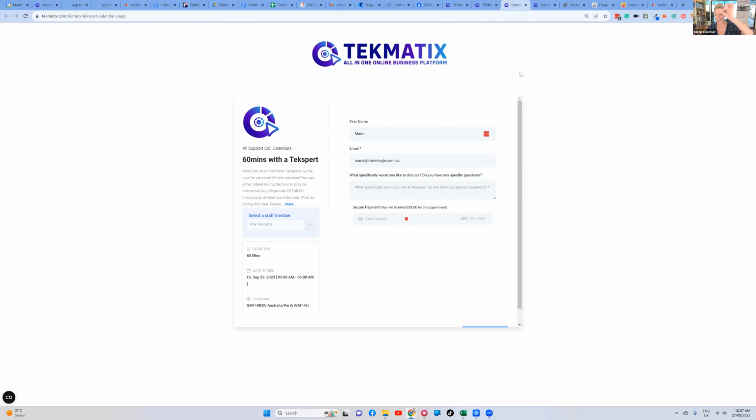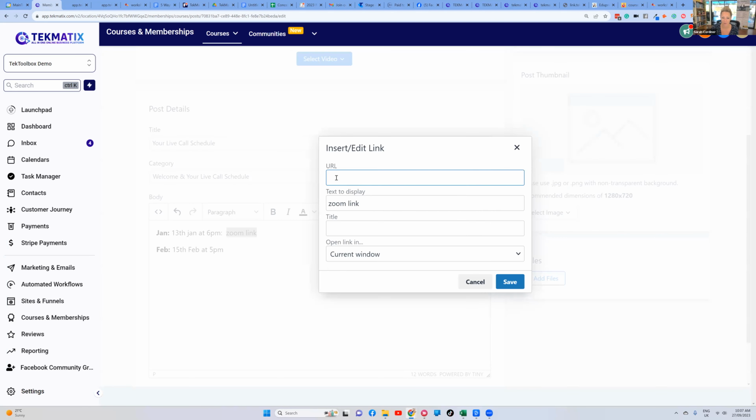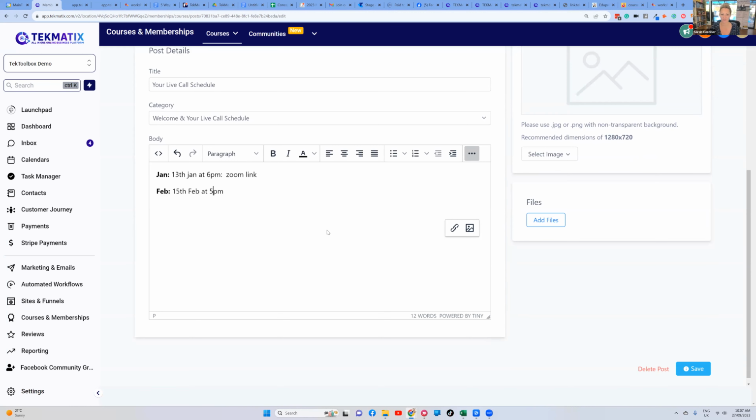You're going to press create a meeting and then set the meeting time to the 13th of January at 6 p.m. The Zoom will then give you the link and you're going to pop the Zoom link there. So you highlight it and you press the hyperlink button, which is there. You pop your Zoom URL there. And boom, you've got yourself a whole schedule with all of your dates and times for your Zoom calls.